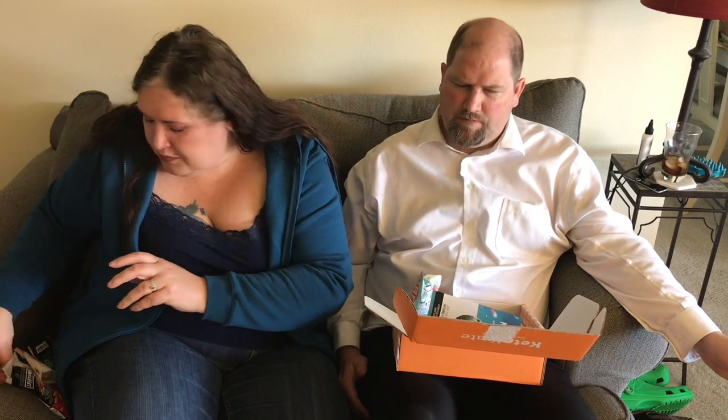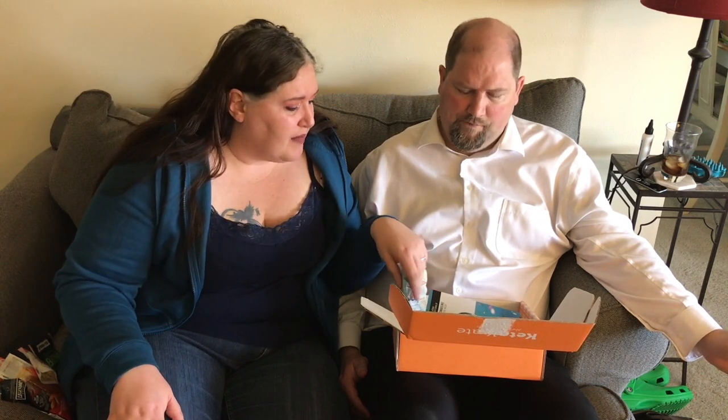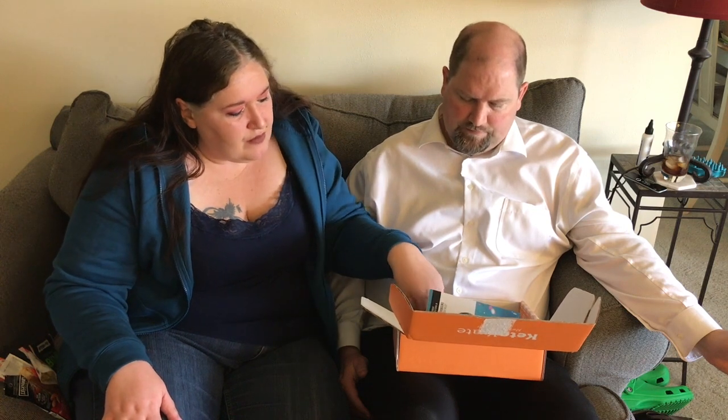Interesting. It kind of tastes like a milkshake with artificial sweetener. You can definitely taste the artificial sweetener in it. It's got a very strong aftertaste on it.